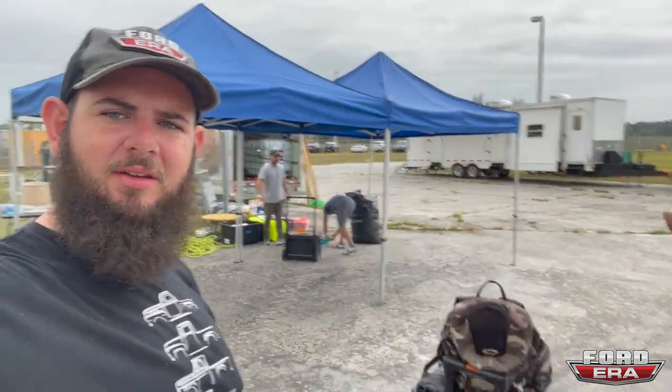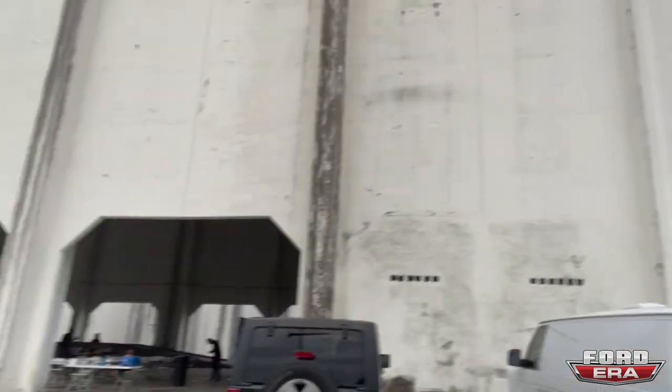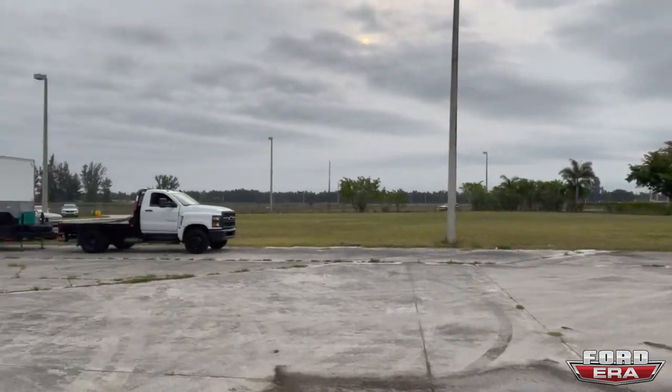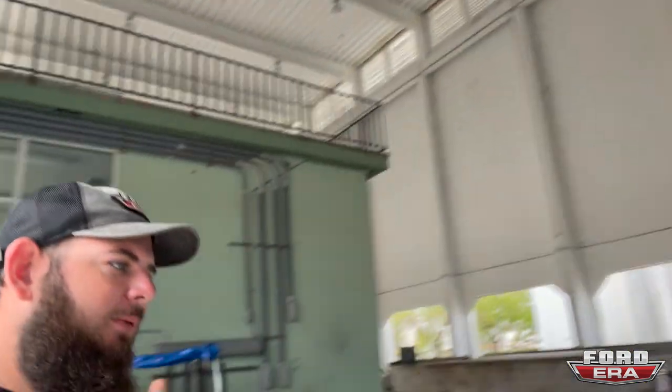Alright, so just got over here to where they're doing the music video. And we're really setting up about 8:15. Food truck here. It's basically like some sort of abandoned... I don't even know what it is, but yeah, it's pretty cool. Been to a bunch of different music video stuff, and it's always in the most random places. Like right now, we're almost in the Everglades here in Florida. I don't even know what kind of building this was or what they used to do here. It's massive. So got breakfast and everyone's still getting ready. So we'll see you guys when something happens.